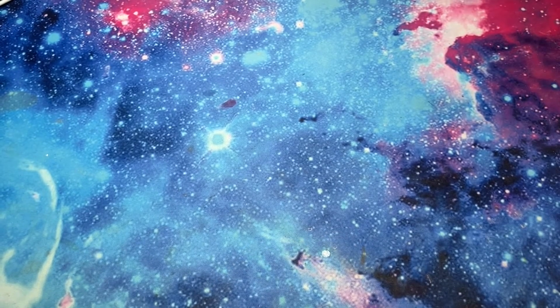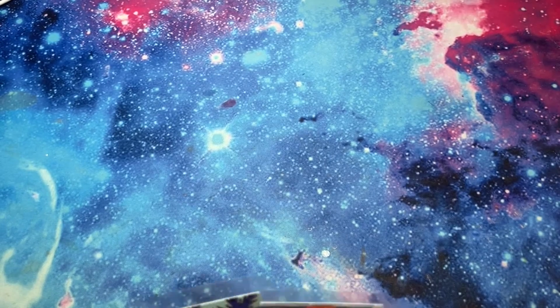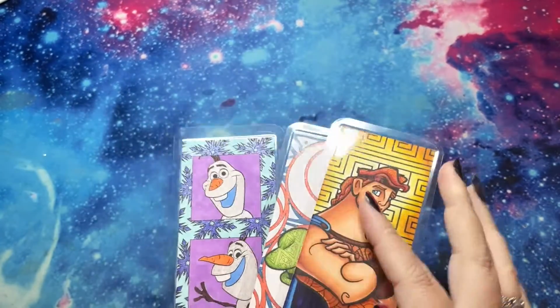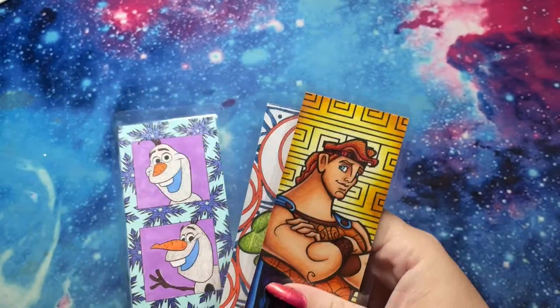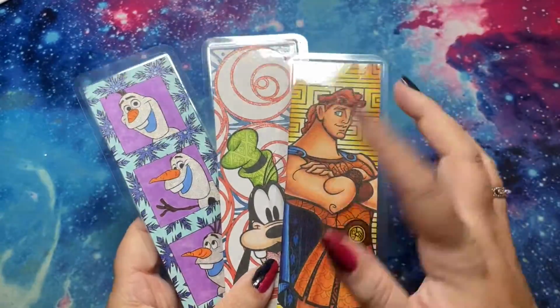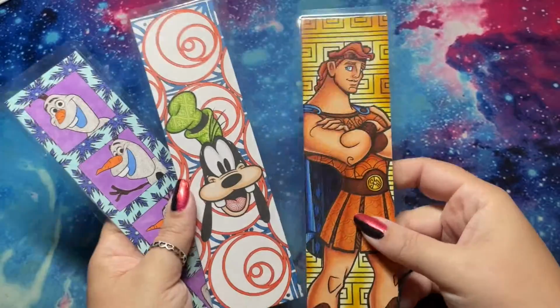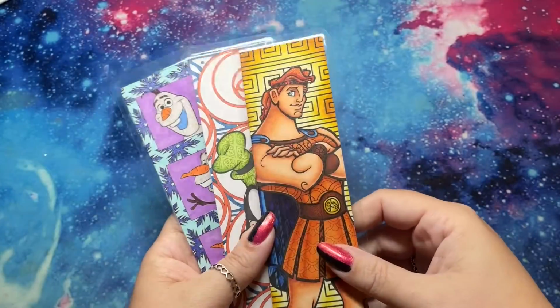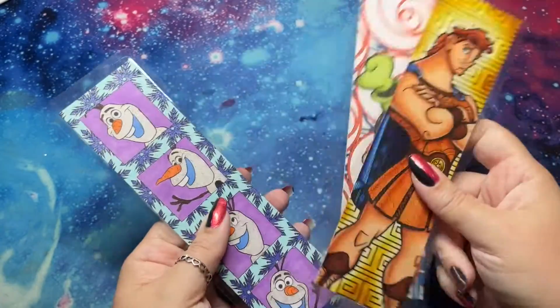Another super excited thing that's almost coloring adjacent is I got a laminator. So I laminated some Disney bookmarks. I'm so pumped for my laminator. Yeah, so this is a bookmark I colored, and then these 2 my friend Audrey colored and sent to me. She's so talented. It's ridiculous, and I haven't used them yet because I was afraid to ruin them. But now that they're laminated, I can actually use them.